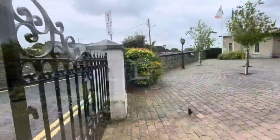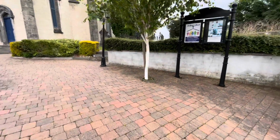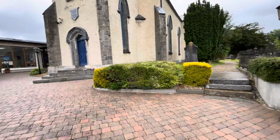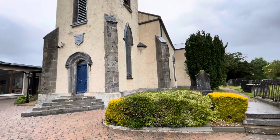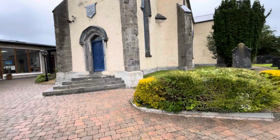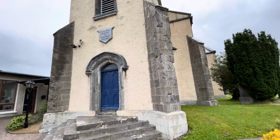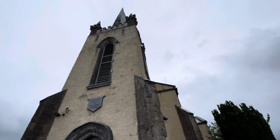Well, I've come into Carrick, which is my local town, and whilst I'm in here, I thought I'd just take you around this beautiful old church and graveyard. Now, the original church was built in, I think, about 1690, something like that. And then it was rebuilt in 1827.